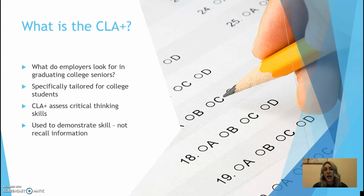Because this is such an important aspect of what employers are looking for, it's important for the universities to be able to assess whether they are giving these types of competencies to the students that are passing through their programs. So the CLA Plus is tailored specifically for college students. The company that has created this exam also has a separate exam that is based just for high school students, but the CLA Plus is specifically for college students. And it assesses critical thinking skills as well as analysis and problem solving, writing effectiveness, and writing mechanics.